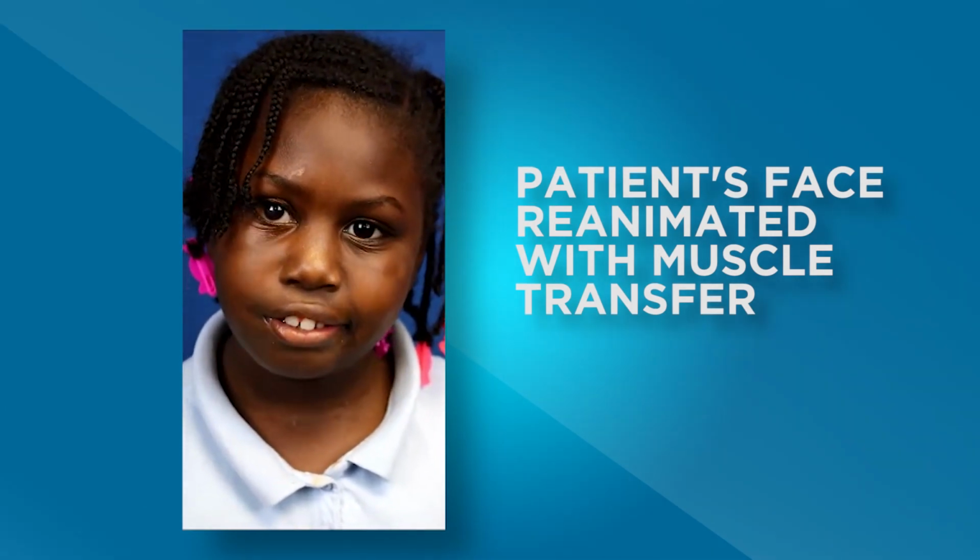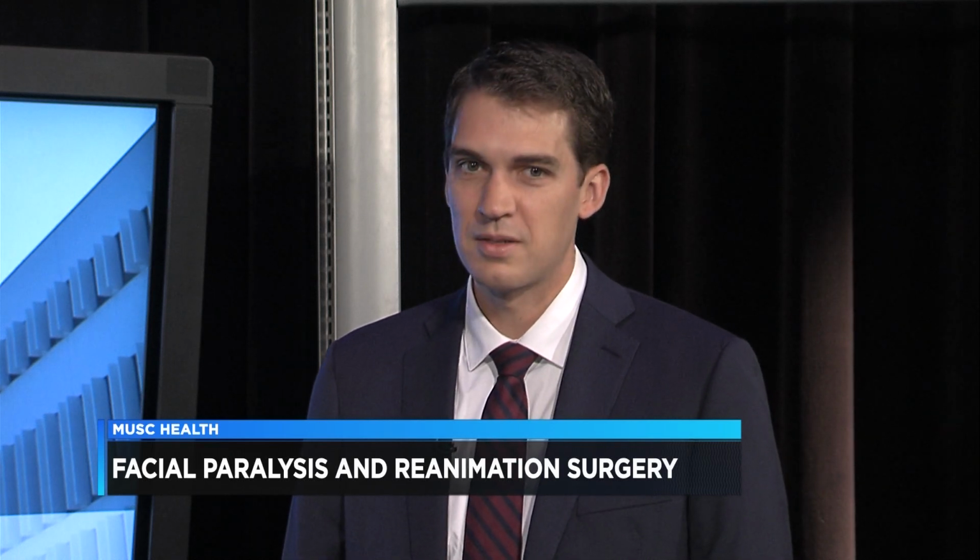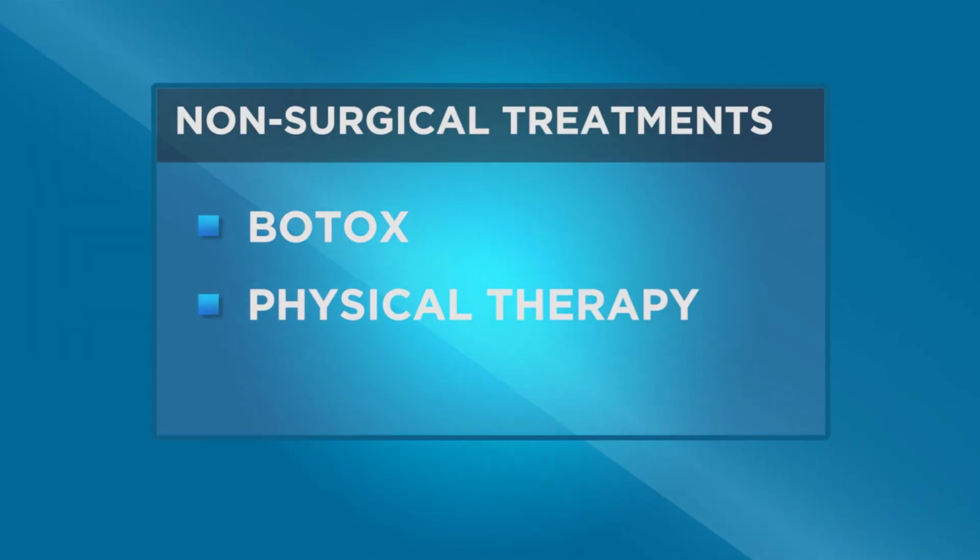Wow. Are there any non-surgical options that are available? Yeah, there sure are. The most common cause of paralysis is Bell's palsy, and a lot of these folks will get most of the way back in terms of recovery, but some don't. Some have some facial twitching, some spasm, and in these cases we can treat them with Botox in clinic, among other things. We also have a facial paralysis physical therapist who really helps them with their recovery.